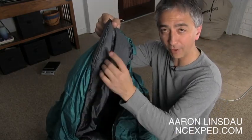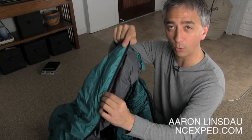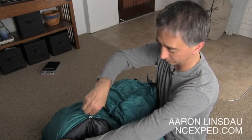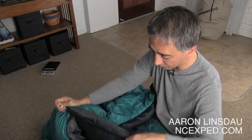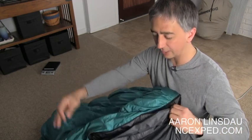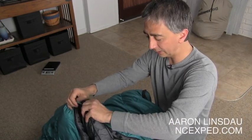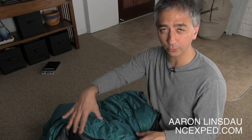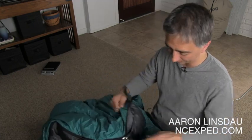So the baffling system on here prevents cold from sucking out of the zipper or creeping in, or your warm air going out of the zipper. It does make it a little bit tougher to zip this bag shut because of that double baffle, but it completely prevents cold from leaching through the zipper at all. I can never remember a time, even when it was absurdly cold in this bag at minus 45, where I felt cold coming in through the zipper at all, which is really nice.